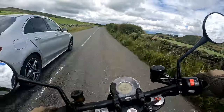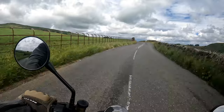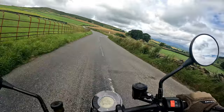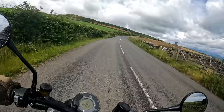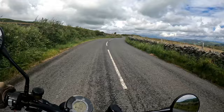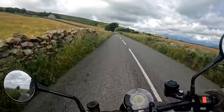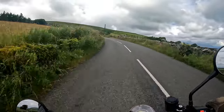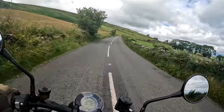So you're not getting as much through that way. For a single cylinder, this thing does not vibrate. The mirrors you can't see through when you're doing 60-70 mile an hour, but that's just one of those things, isn't it, really? What do you need mirrors for? That's going to be behind you, riding something like this.